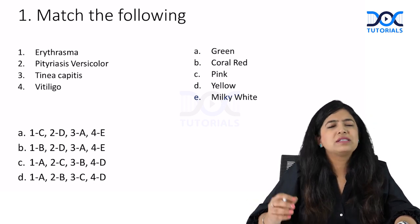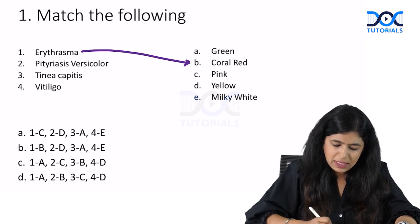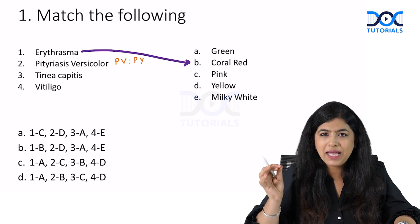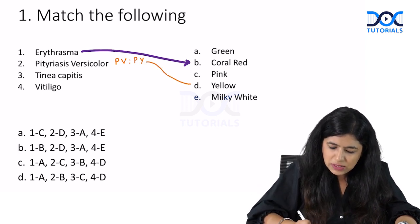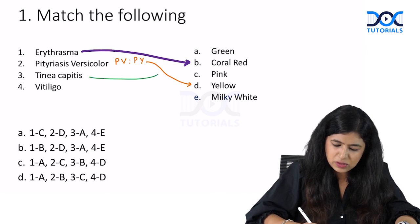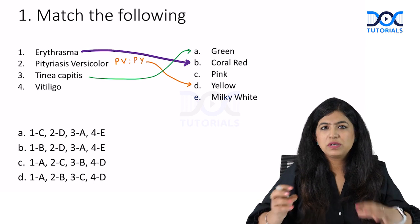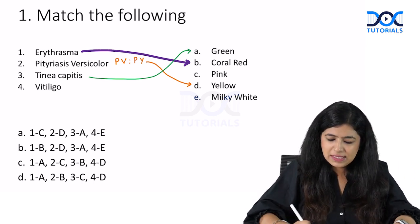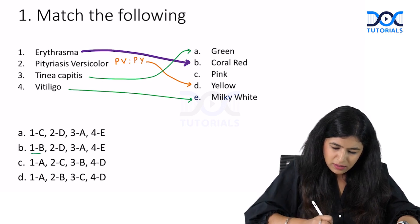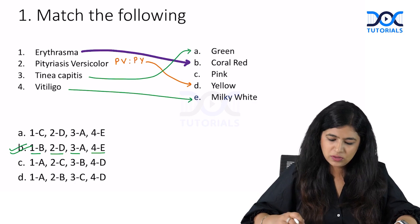Erythrasma, yes, you can close your eyes, close your ears, and still tell me what is the Woods lamp finding. Erythrasma has a beautiful coral red finding on Woods lamp. Pityriasis versicolor, I tell this in every class, PV is PY. So pityriasis versicolor gives a pale yellow fluorescence, which matches us to this option here, that is yellow. Tinea capitis, a very beautiful finding of green fluorescence. So this is what goes here. And vitiligo is a white lesion. The whiteness becomes exaggerated on Woods lamp. So there's a dermal fluorescence which becomes exaggerated. You see these lesions as milky white, which matches 4 with A. Now, which is the correct option here? 1B, 2D, 3A, and 4E, making option B as the correct answer to this question.